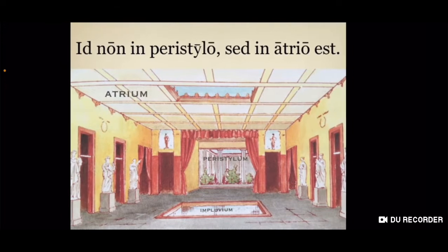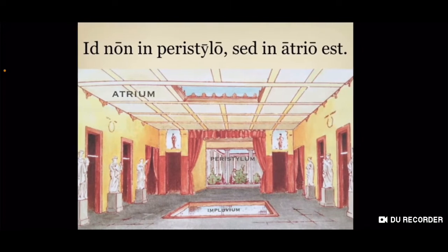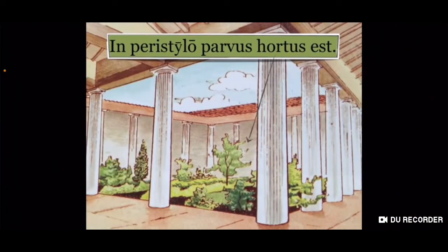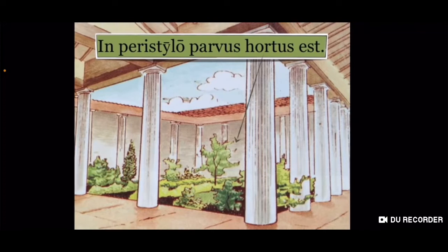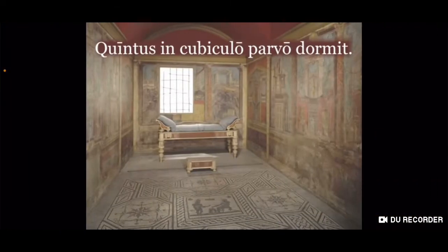The atrium, I think they still call it atrium in the modern times. And in peristylo parvus hortus est. And the peristyle is a little garden. And in villa sunt multa cubicula. And in the villa are many rooms. Quintus in cubiculo parvo dormit. Quintus sleeps in a small room.